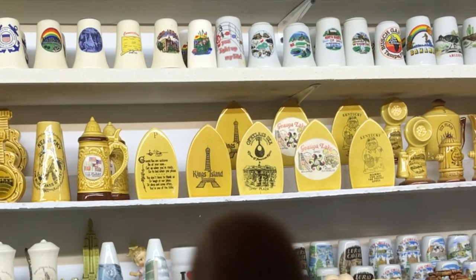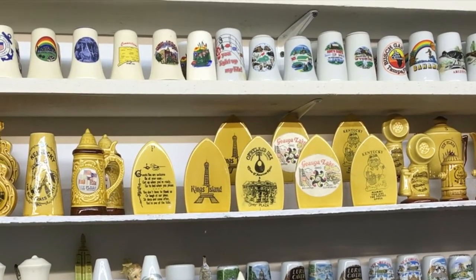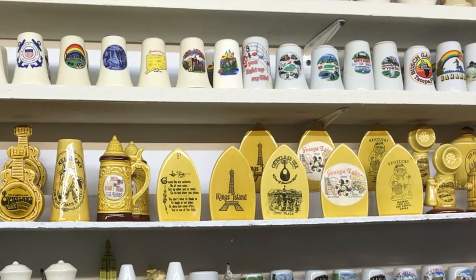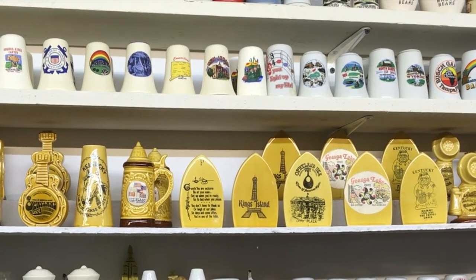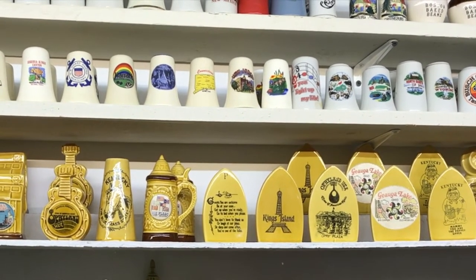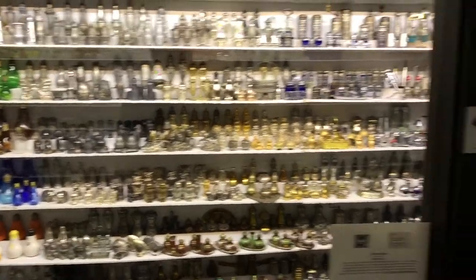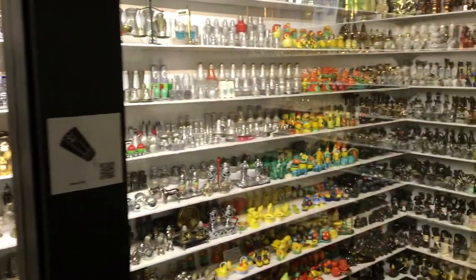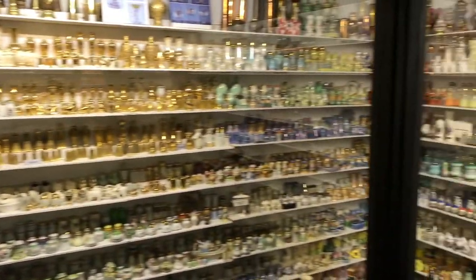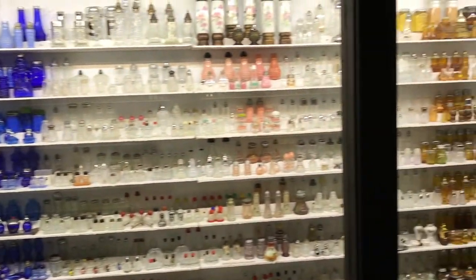There is Kings Island and Opryland, USA salt and pepper shakers. Oh, Geauga Lake. Two of those don't exist anymore. There's a Six Flags Over Georgia. That's pretty cool. A couple of those places don't even exist anymore. Alas, we've reached the end of our salt and pepper shaker journey. But it's been pretty incredible to see all of these. It's a heck of a collection.